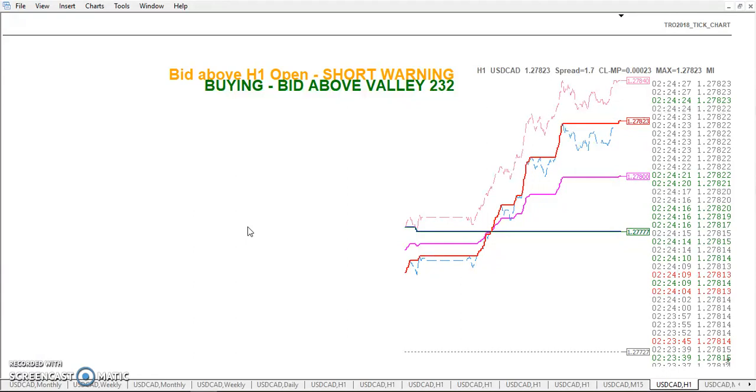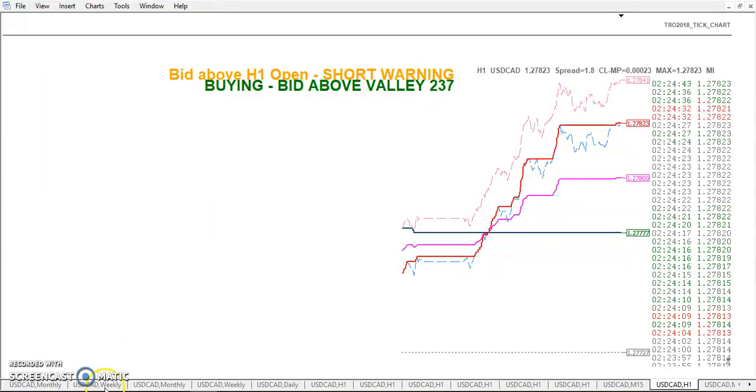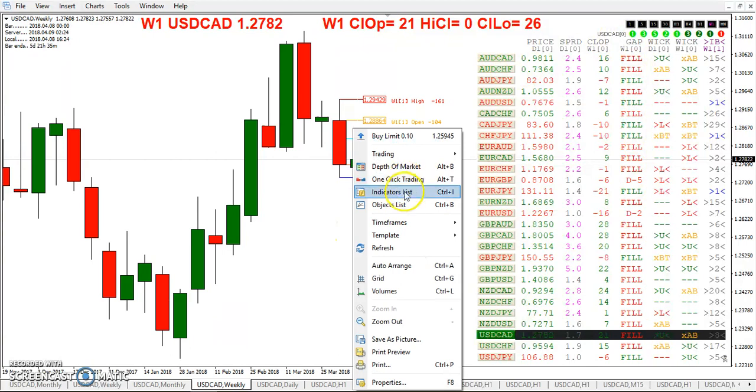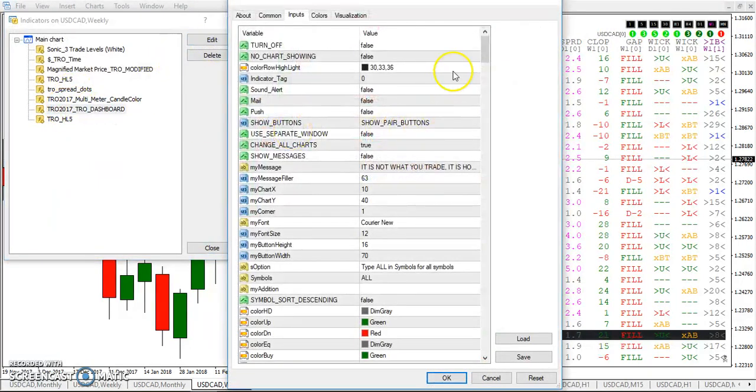I'm trying to think. There might have been some other questions out there. I don't remember off the top of my head. But if I missed them, I'll try to answer them next time. Oh, somebody, I know there was another question. They were saying something about the gap. They wanted to know about the parameters here in the dashboard.